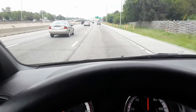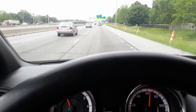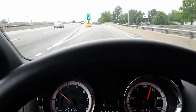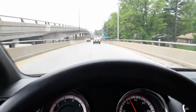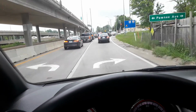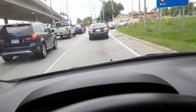Up here on this exit I'm going to try to give it a hard brake. You can see my hand was off the steering wheel. There was no shaking, no rattling, no clunking. Van drives and operates as it should for being a 2018.